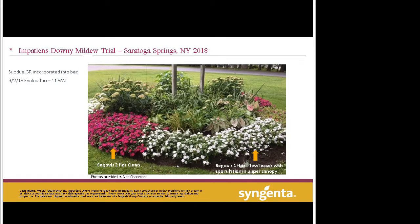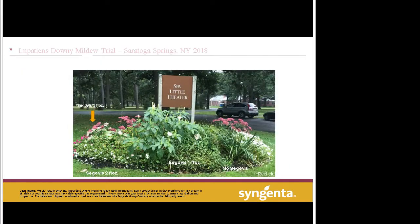Going further down the line here, again, 11 weeks out, just a closer picture of what these plants look like. At this point in time, the 1 ounce rate, there were a few leaves you can find with sporulation in the upper canopy, but not very many. So it was just starting to come through at that point. The 2 ounce rate of Syngenta, those plants were still entirely clean and doing well.